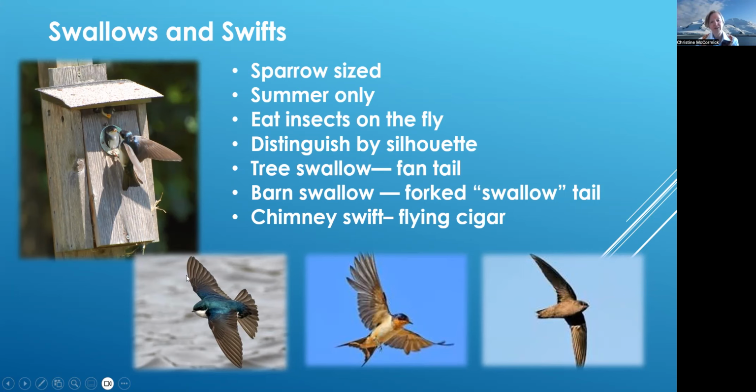I want to point out that the tree swallows not only fly over the lagoon searching for insects, but they also are one of the birds that nest in our nest boxes, and we very much welcome them. Even if they and a bluebird are kind of competing for a box, if we have a second box very close by, they get along with each other. So they're some of our favorites.